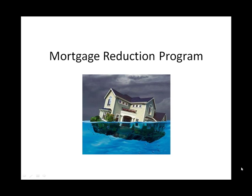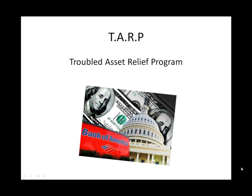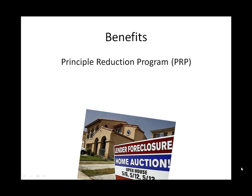So let's briefly discuss what constitutes a principal mortgage reduction and what motivations a lender has in allowing that reduction. First of all, think of a federally backed principal reduction program like the recent Cash for Clunkers program, where you trade in your old beat-up mortgage for a new government-funded reduced mortgage. Who wouldn't want that? A PRP is a TARP/private sector investor cooperative designed to stimulate the economy and get money moving again. So here are some examples of how a principal reduction can benefit all the parties.